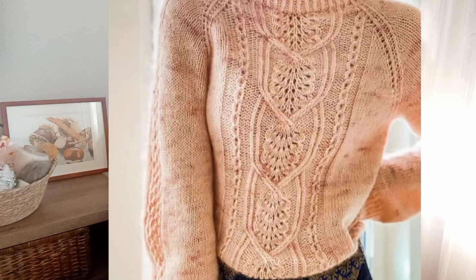It also has a beautiful cable over the sleeve. It's just an overall really stunning pattern. It is published in March 23.